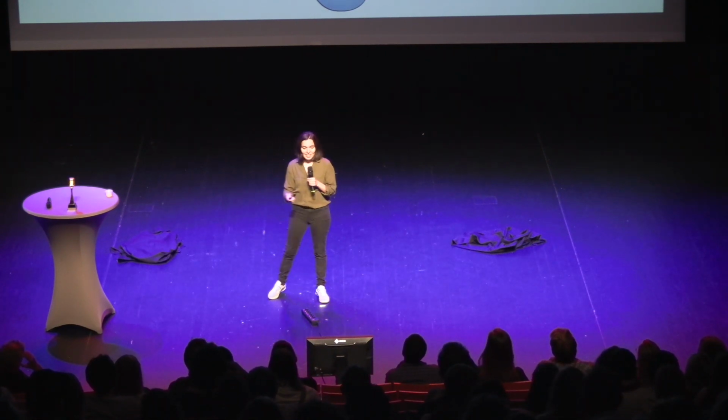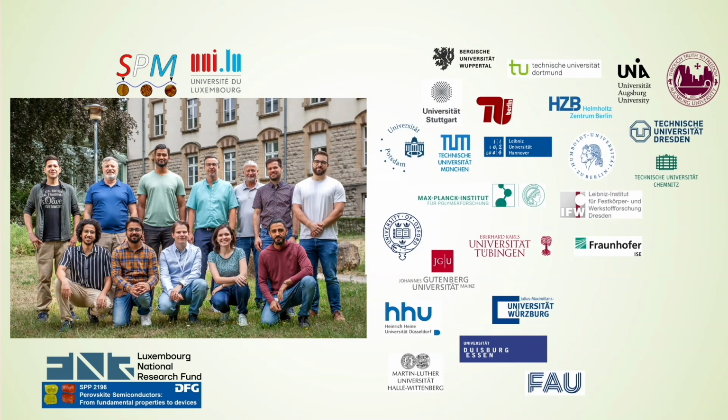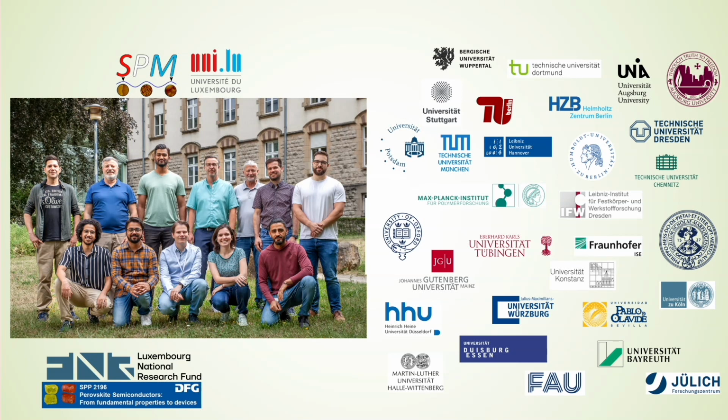Now, also, I want to tell you, yes, we are working on a solution, but this is research. This is slow. And these guys are my group, and they are almost all of them working on perovskites. And again, it's very slow. There's many other groups. This is just a few, really a small amount compared to all of those that are working. And still, we need time.